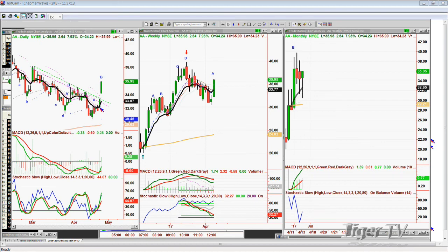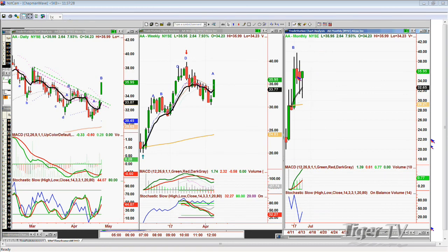33.44 was the high yesterday, and it closed at 33.31. I probably would have said it's got to be under 33.45. Well, it gapped up. The low today was 34.23. So it's just taken off. There'll be time, and I think it's still early in this particular cycle for Alcoa in the monthly because it's only in leg B.